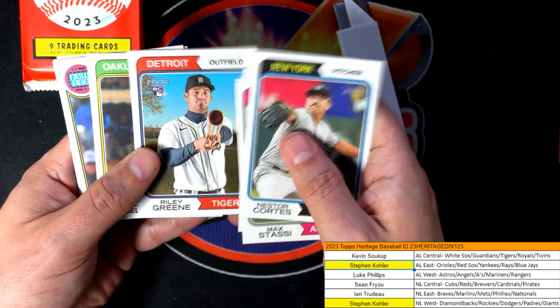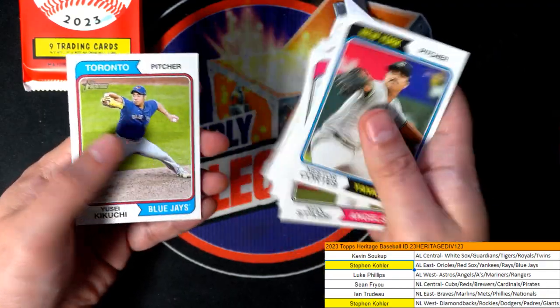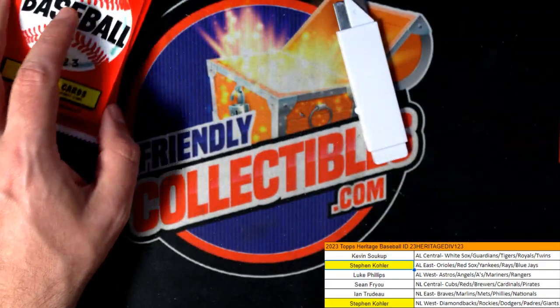Nice Riley Green, Shea Langeliers, another Riley Green, New Age Performers rookie card. All right.